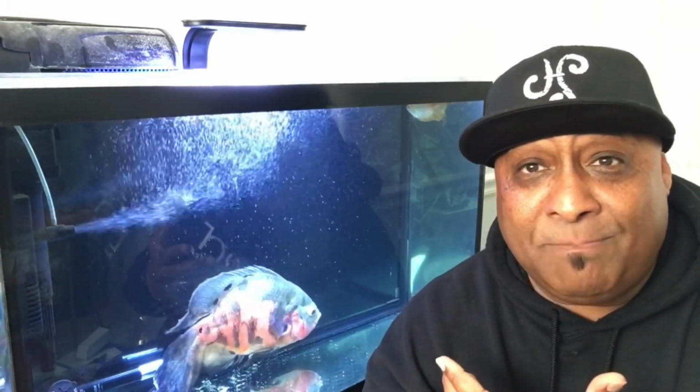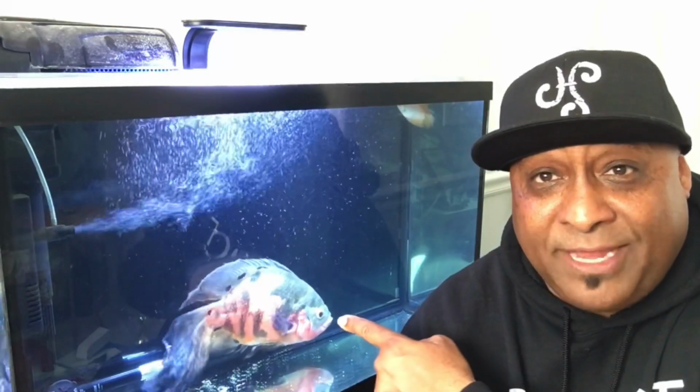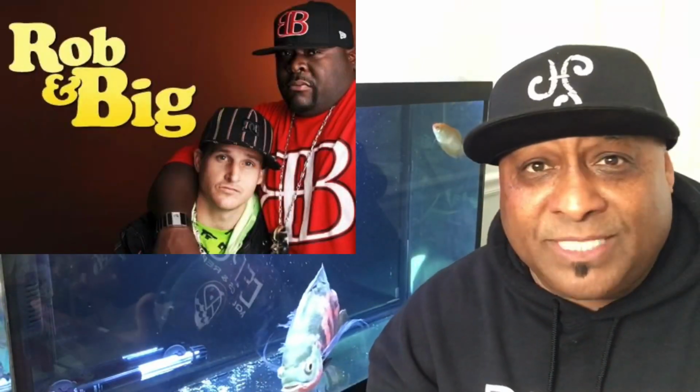So we brought him home. My wife saw him and was like, oh, my gosh, he's huge. And I said, yeah, he's a big Oscar. And she actually gave them both a name, as you can see him here and then him up there. He didn't have a name at his previous owner's house. So my wife named them Rob and Big, from when they had their show on MTV. And I said, wow, what a great name.